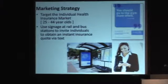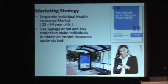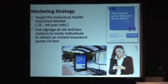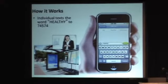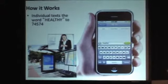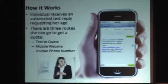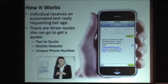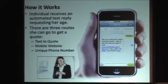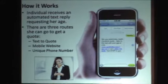How does the offer get presented? Digital signage, bus stations, train stations, anywhere these individuals might be commuting from. And you can probably see this right here, a billboard that says you should go to the gym. The call to action is text the word healthy to that short code. When the individual texts that in, he or she gets a reply back. They've got 3 different options. They could continue texting to get a quote, or they could go directly to the mobile website to learn more, or there's a toll-free number they can call to get a quote.